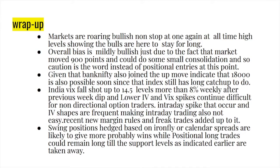Swing positions, just on Wednesday or Thursday, 2 days a week, fully hedged, can do without the need for a stop loss, right? And if it works out, your view is correct. At least if your range is correct and you're not directional, there's a chance that you can make money, instead of trading every day and exposing yourself to such fake trades and V-shaped spikes. It may be a good idea to take swing positions that hold for 2 or 3 days in a week only, right?